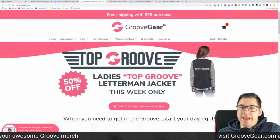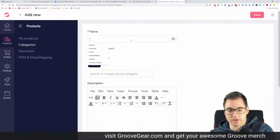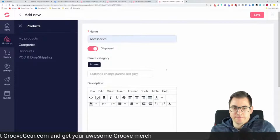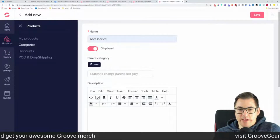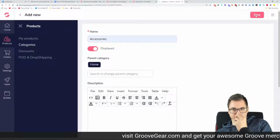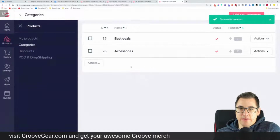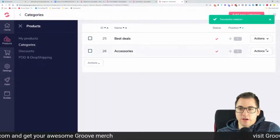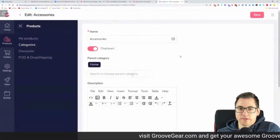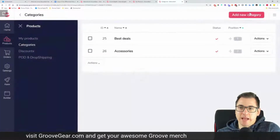There is a main category of accessories. Okay, so it doesn't have a parent category. I'll just leave it as it is. Save. And after that, we can do action, edit. Okay, so we can just add a new category and make that as a subcategory.